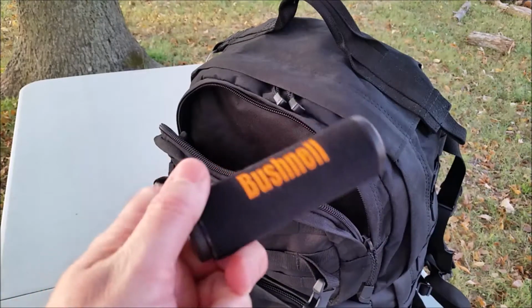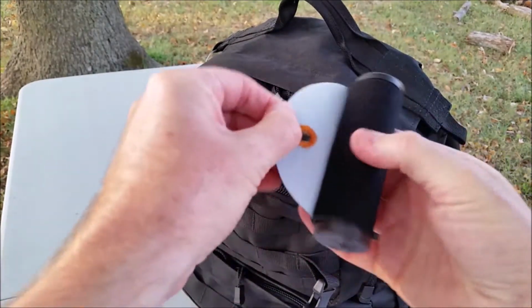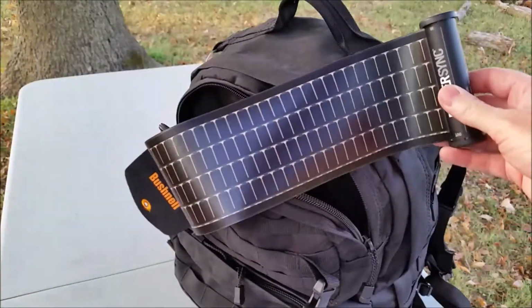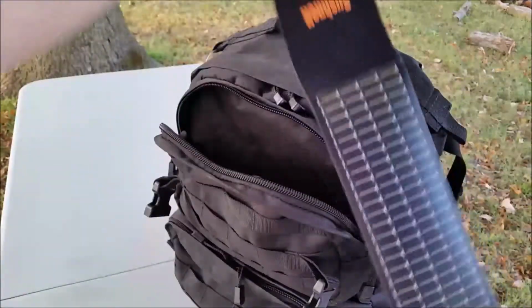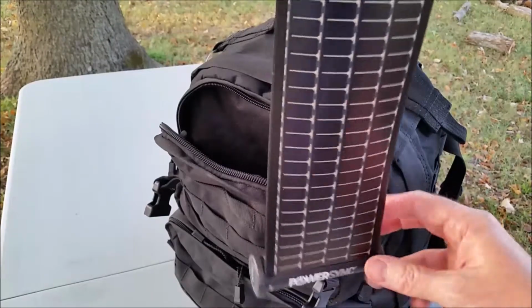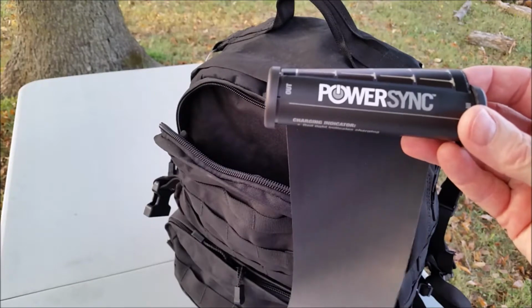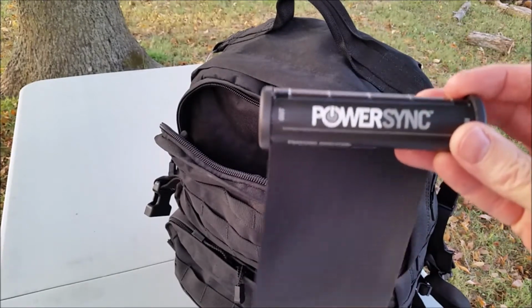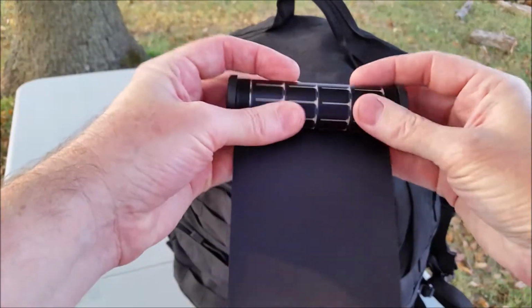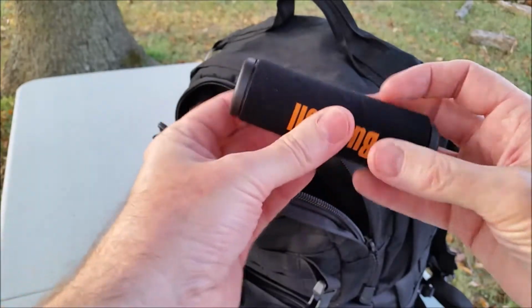Well, bug out scenario, how are you going to charge this? Oh, wait till you see this. This unrolls, and that is a solar panel in there, my friends. Hang this on your backpack as you're hiking along and let that sit in the sun, and that solar panel will charge that battery that's inside there. And at the end of the day, when you set up camp and you're sitting around the fire, you can plug your cell phone back into that and charge it. So, pretty slick little device. It all rolls right back up, stores real handy.